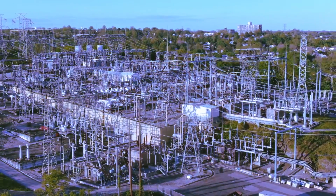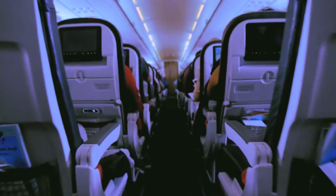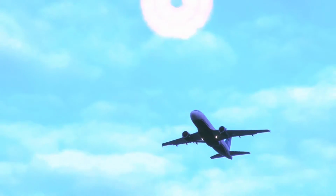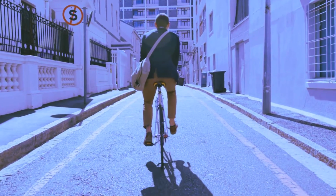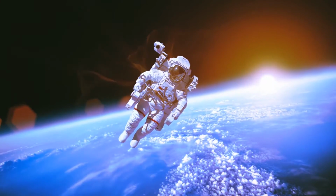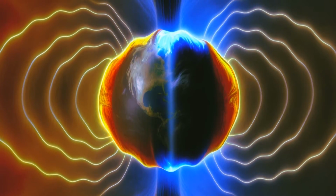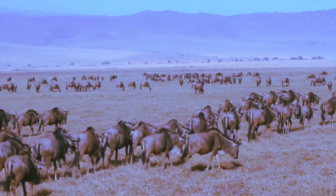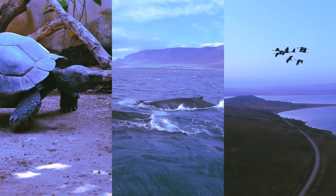The storms can also damage electrical infrastructure, like rail lines and power grids. If you're on a plane at that time, you might be exposed to higher levels of radiation. It's still not clear how dangerous that will be for you, but it can be a serious problem for astronauts in space. When solar storms mess with the magnetic field, this can affect the migrations of some animals, such as sea turtles, whales, and birds.